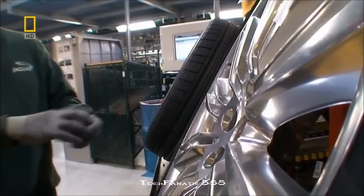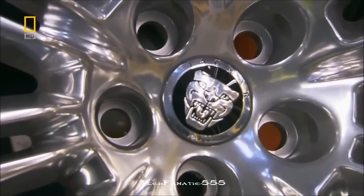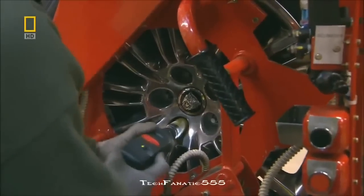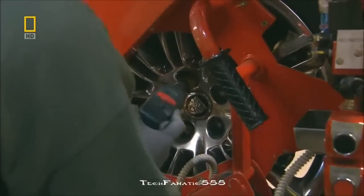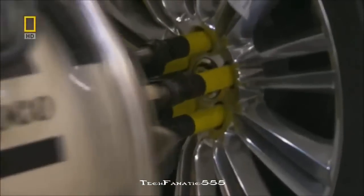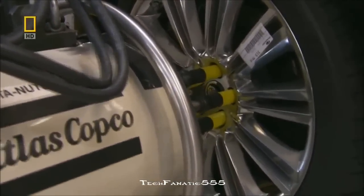First, the most important part of all, that is, in terms of branding, the iconic logo. With 10,000 cars traveling through this production line, each needing four wheels, it takes more than a hand drill to keep up with the pace.